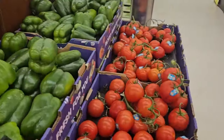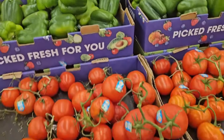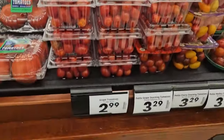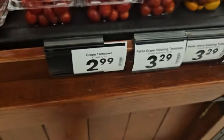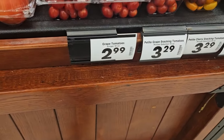Haya, let's go. So we have the bell peppers. Hizi ni bell peppers. Kuna nyanya, red tomatoes or tomatoes, whatever you call it. Kuna hizi za nyoni, nyanya siya nyoni. You used to call them nyanya siya nyoni. Zinaitwa grape tomatoes. Haka kamoja, kanaenda na $2.99. That is approximately $3.